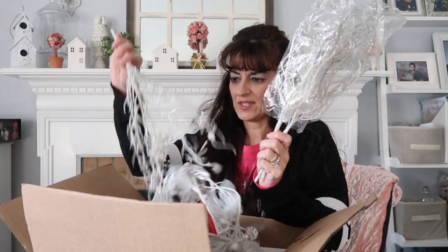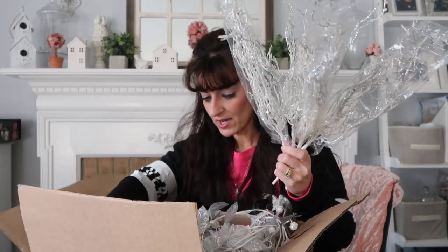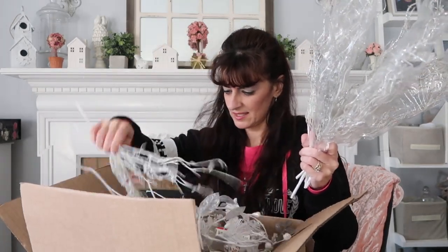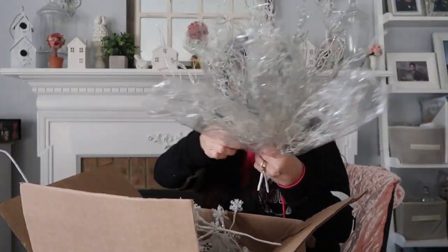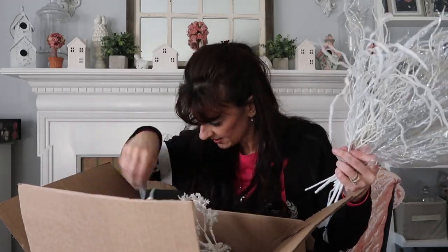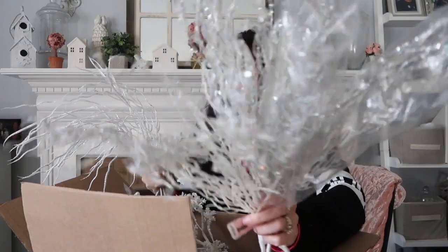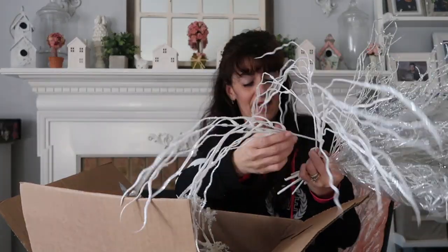This we got 1, 2, 3, 4, 5, 6, 7, 8, 9, 10. Oh, wait, 8. Okay, so wait, there's 8 of those, 8 of these little white shimmery twigs, and they say $2.99 each. And I do a lot of floral making and wreath making, so that I will keep.